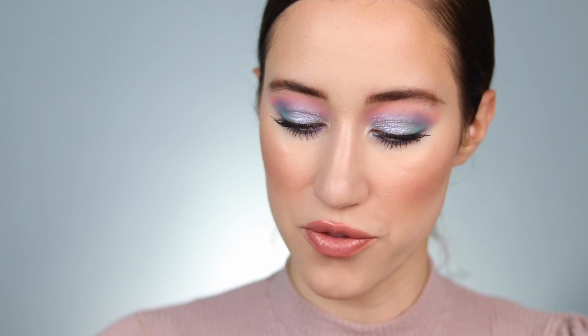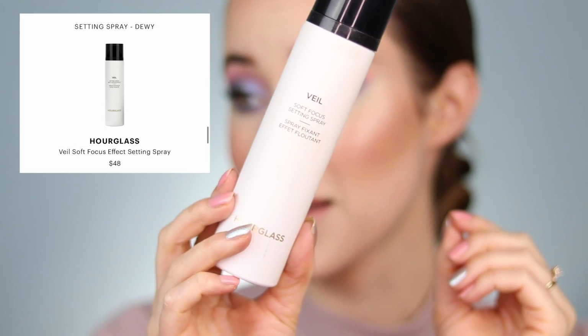All right, so for setting spray, the Urban Decay All Nighter won an award, which is still to date one of my very, very favorite classic setting sprays, but this one won for Best Dewy Setting Spray, and it is really beautiful.